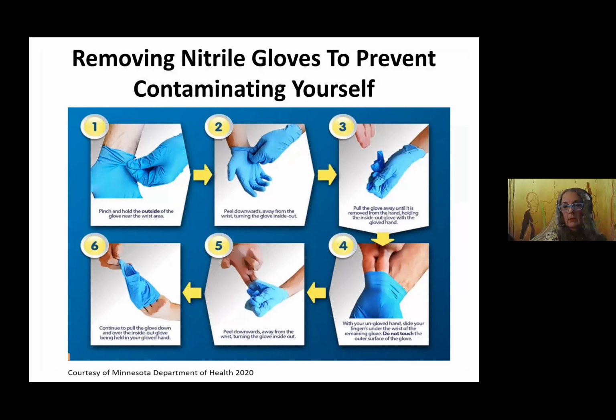Well, here's a little demonstration here. I won't go through it. Unfortunately, if we were doing this live and in person, everybody would have a couple of pairs of nitrile gloves, and we would practice until you can do it right, because we don't want to contaminate yourself when you're trying to remove your contaminated gloves. This way of taking them off encloses that contamination inside the gloves.